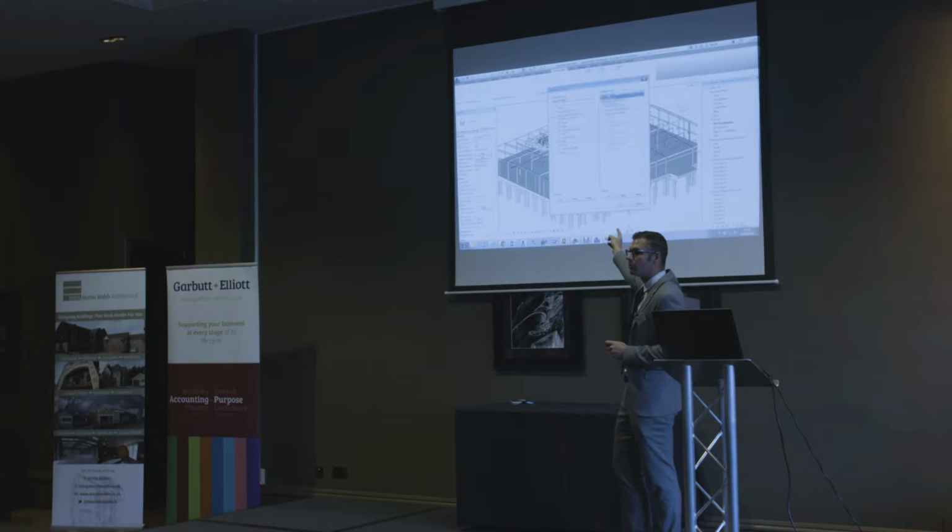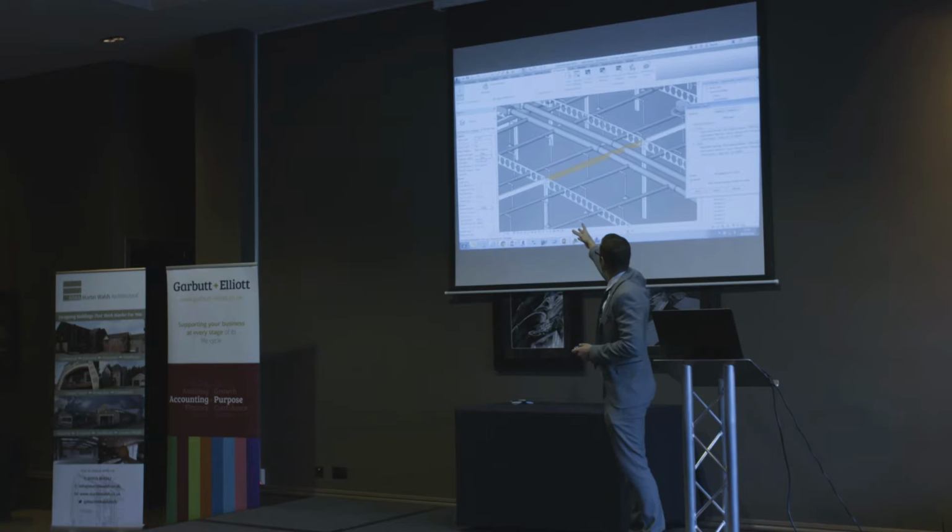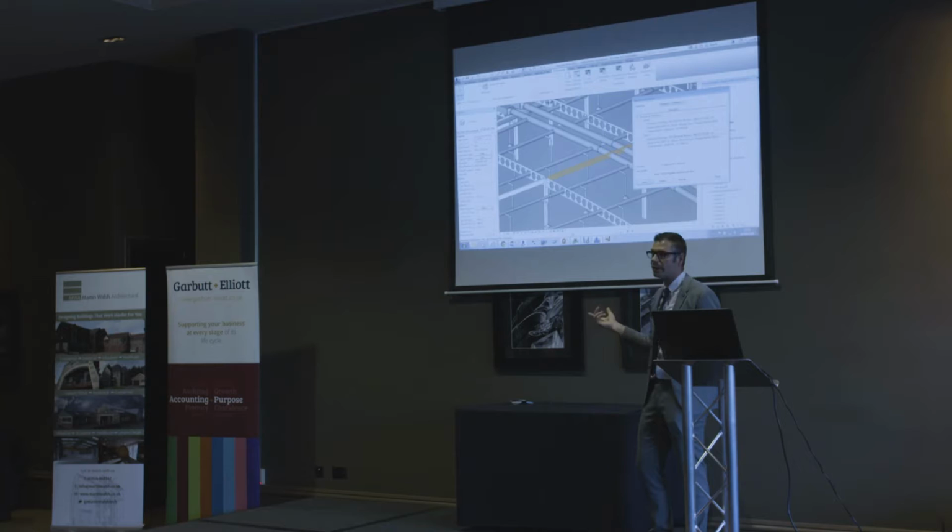So I'm telling it here, test all the structural framing against the ductwork from the mechanical model and see if anything hits. This list here is telling me things have hit. All these things you see listed there are issues. So I can say, okay, show me. And it takes me straight to the problem. It says, right, what you've got here is a duct passing straight through a steel beam. If this happened on site, it would be extremely costly to resolve.